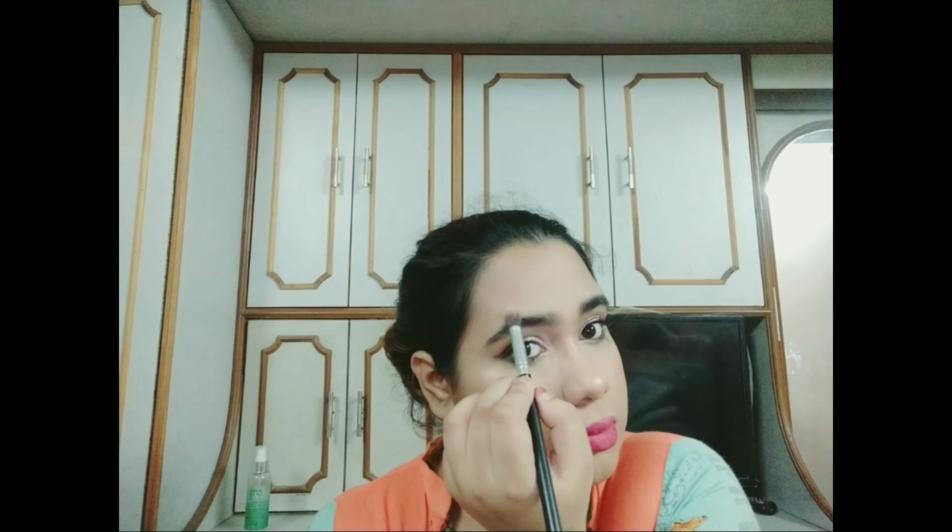For highlighting my face, I'm using Makeup Revolution Shimmer Brick. It is one of my favorite highlighters. Taking this first shade and second shade. Wow, I really like this a lot.